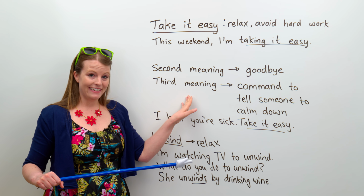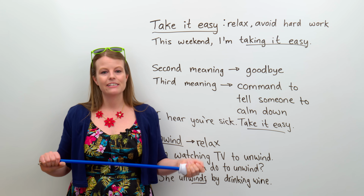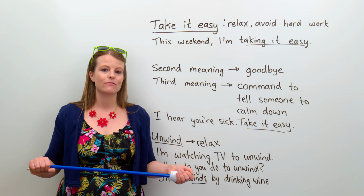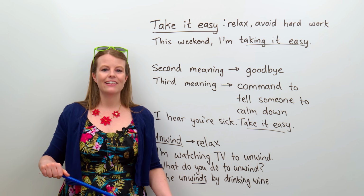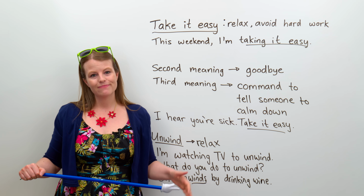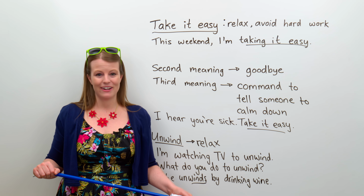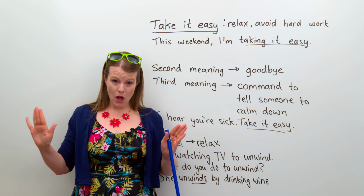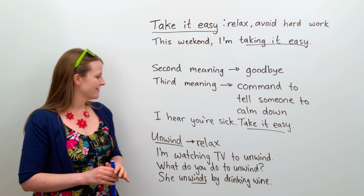Another meaning of take it easy is something you need to be careful of. Take it easy, depending on how you say it, can also be a command for someone to calm down. So if someone is really angry and you say, "Oh, take it easy," you're telling them to calm down, which might work, but a lot of the times people, when they're angry, they don't want to hear "take it easy." So take it easy can mean the same thing as calm down. So again, your voice matters.